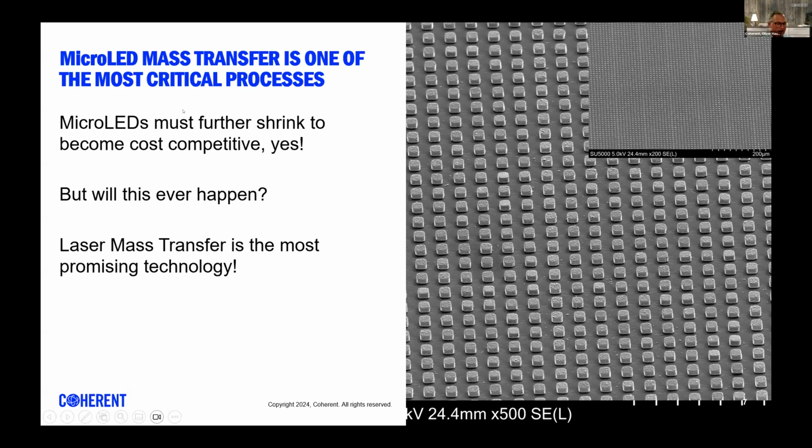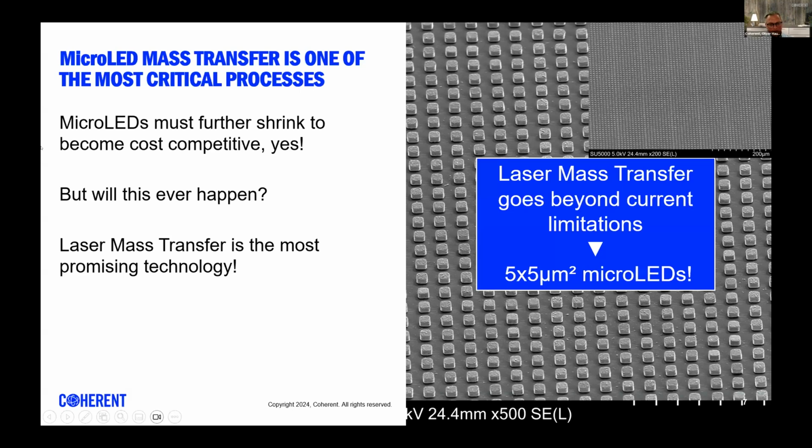And as you see here, they are already perfectly transferred. So again, future-proof. The laser mass transfer we are using in our setup goes beyond the current limits and can handle already 5 by 5 microns.